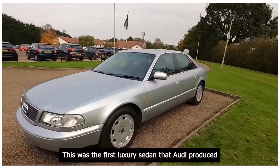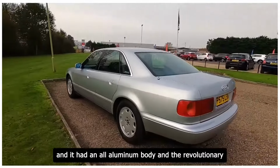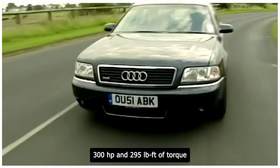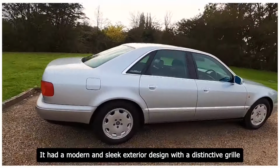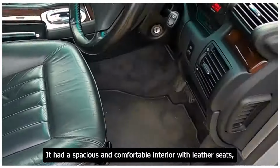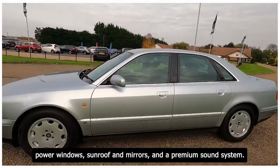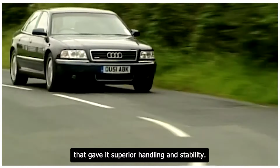7. Audi A8. This was the first luxury sedan that Audi produced, and it had an all-aluminum body and the revolutionary ASF space frame. It had a 4.2L V8 engine that produced 300 horsepower and 295 lb-ft of torque. It had a modern and sleek exterior design with a distinctive grille, quad headlights, chrome trim, and alloy wheels. It had a spacious and comfortable interior with leather seats, wood trim, dual-zone climate control, power windows, sunroof, and mirrors, and a premium sound system. It also had an all-wheel drive system that gave it superior handling and stability.